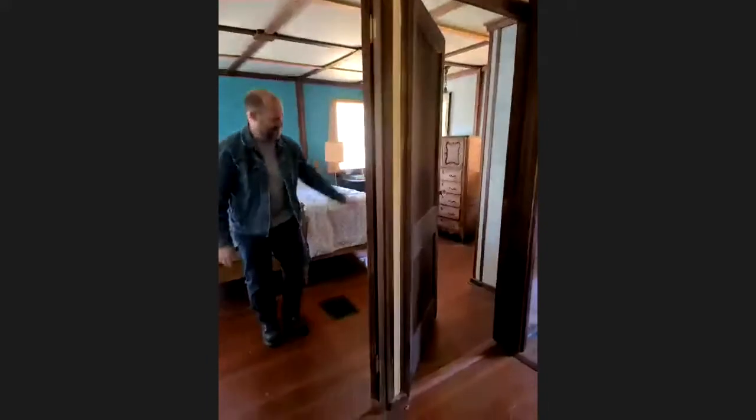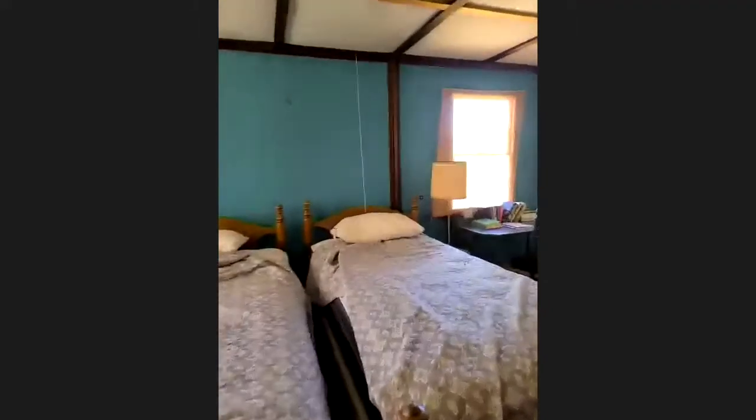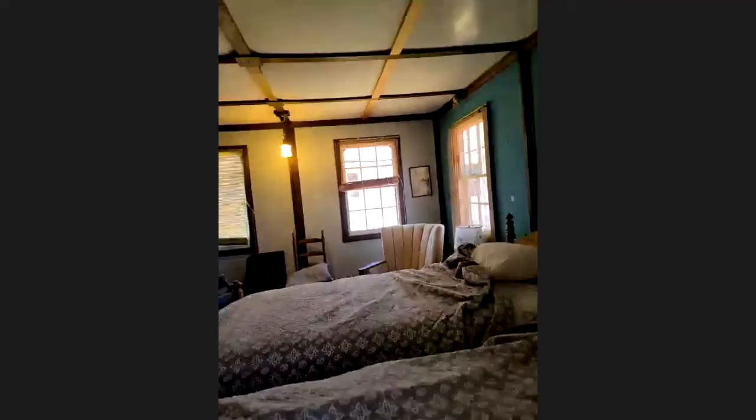So there's two doors. And I see, there was, but they made this into one. So it's his and hers doors, right? His and hers doors. Our friend's son stayed in here and they just had a blast running around with the doors.